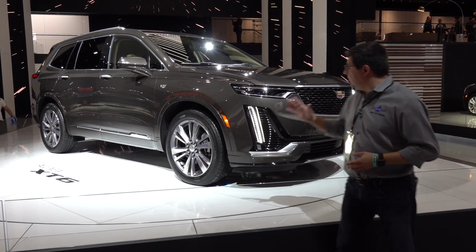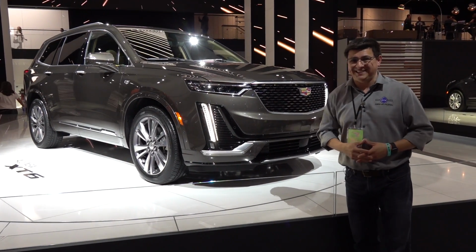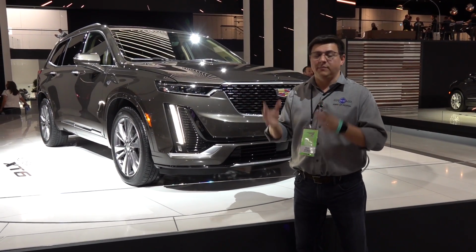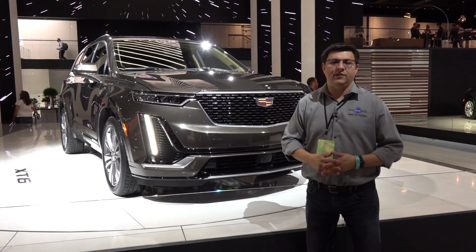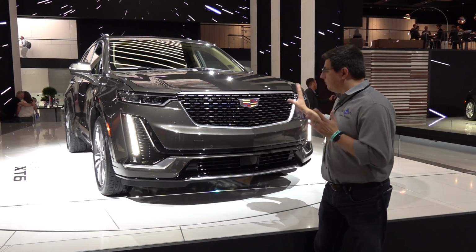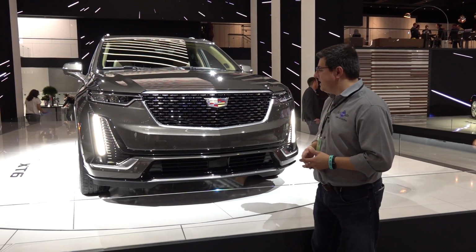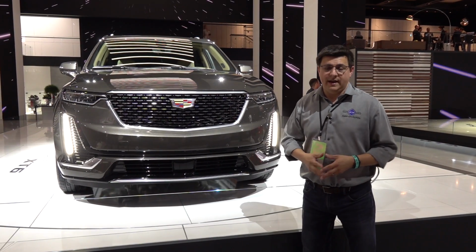If you want to get your hands on one of these new XT6 models, you'll be able to do that starting in spring of 2019. We don't know how much this will cost, but judging by recent Cadillac models, expect this to be a little bit more expensive than something like the Acura MDX. It's probably going to be priced right alongside entries like the Audi Q7, perhaps the Volvo XC90. And it's right about the same size as those 2 models and, of course, the Acura MDX.